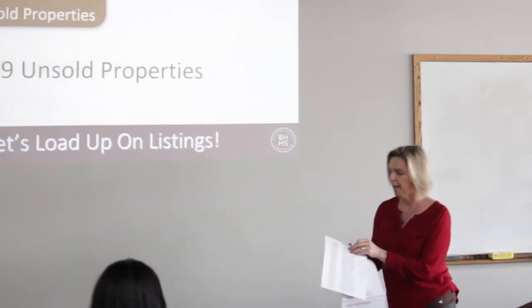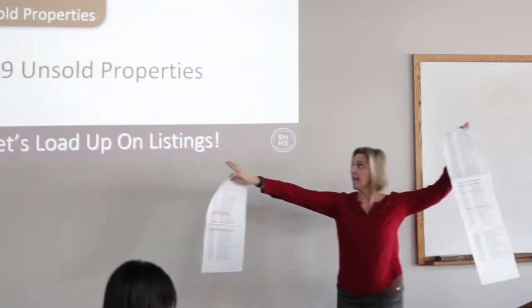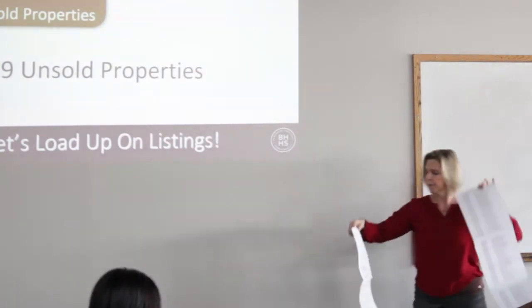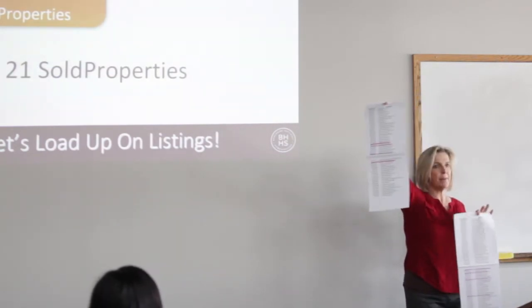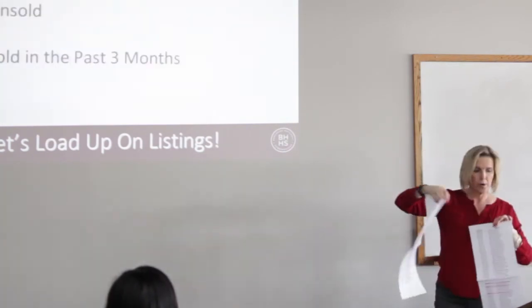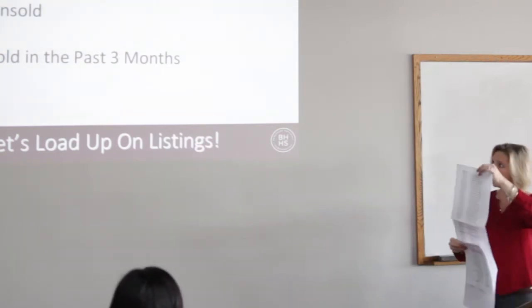We're going to pretend that my long list here of unsold properties was 89, okay? So there's 89 unsold properties, but there were competition. Next one, Mary. This one was 21, okay? And it's more than that, but we're just going to use that because that's how the handout's already been done, so it makes sense to you, okay? So next one, Mary. All right. So we got 89 unsold and 21 sold.